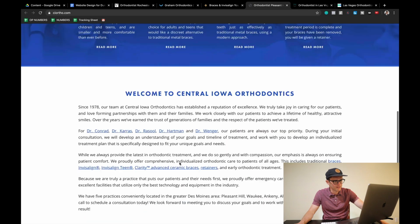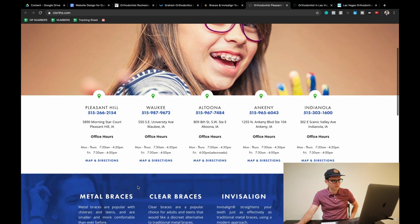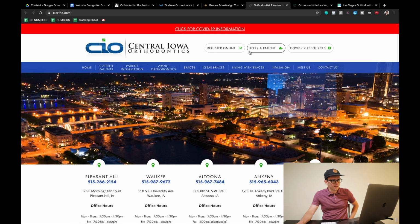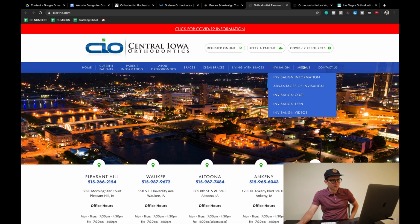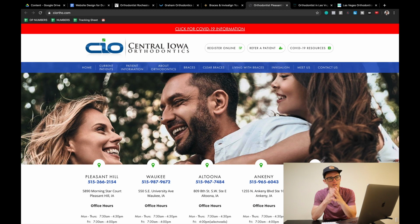And then as far as graphic design, it's okay. There's not a ton going on this front page, which is pretty good. But again, there's a lot here on the top, which is pretty confusing. And when somebody navigates to your website, they don't want to read all of that stuff. They're just coming with a specific question that they want answered, or they want to book an appointment. So you should make it as easy as possible for them to do that.